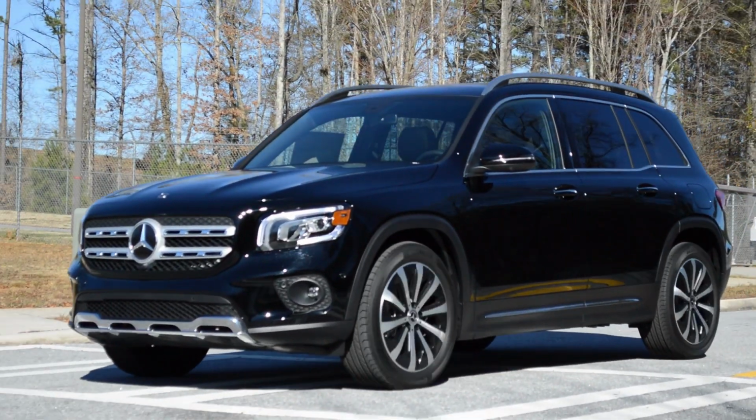Yeah, I like it. So what do you think? Do you think that this one is more so a new GLK, or is this more so a baby GLS?